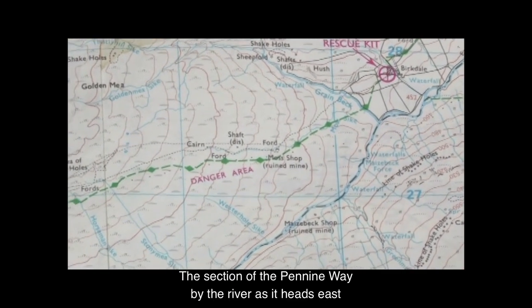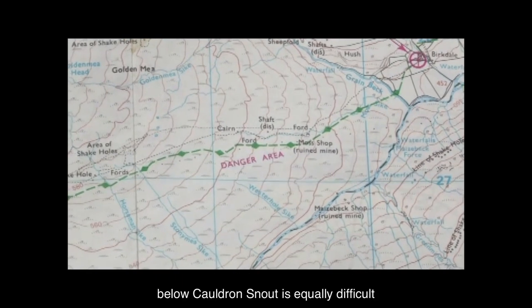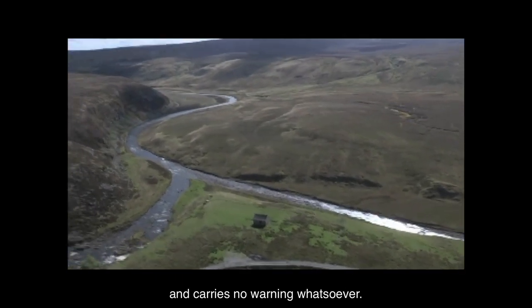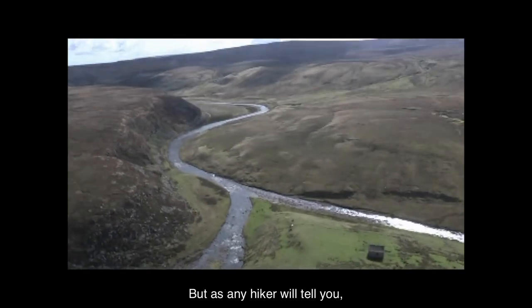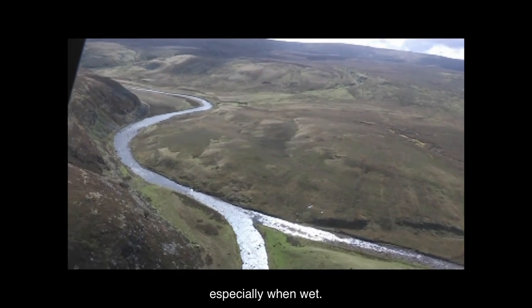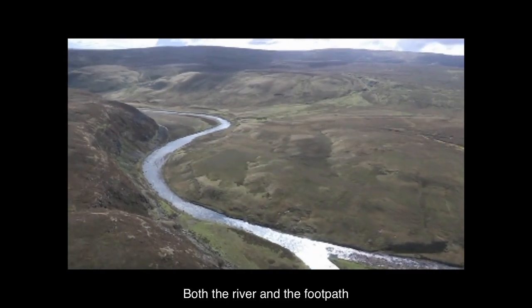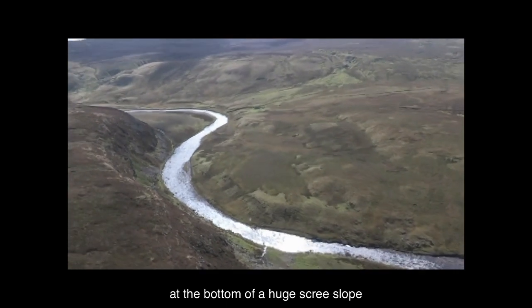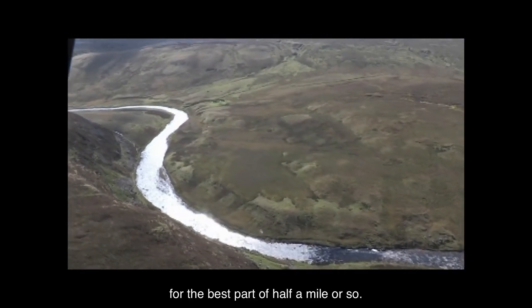The section of the Pennine Way by the river, as it heads east below Cauldron Snout, is equally difficult and carries no warning whatsoever. But, as any hiker will tell you, Falcon Clints is every bit as difficult, especially when wet. Both the river and the footpath tumble over slippery boulders at the bottom of a huge scree slope for the best part of half a mile or so.